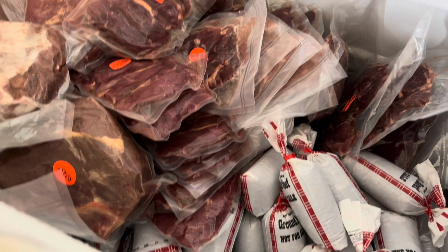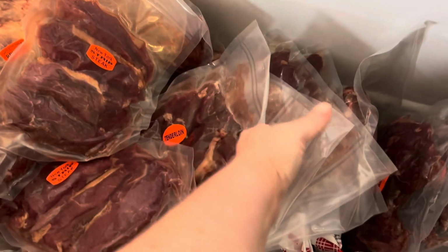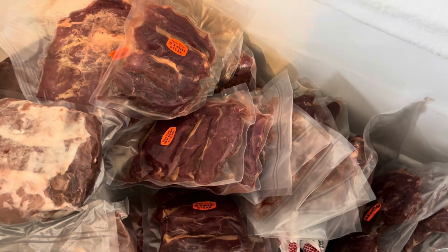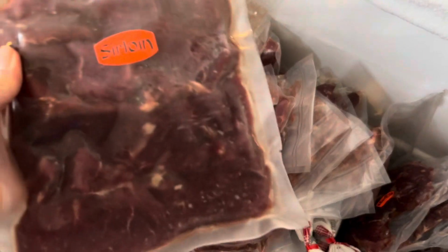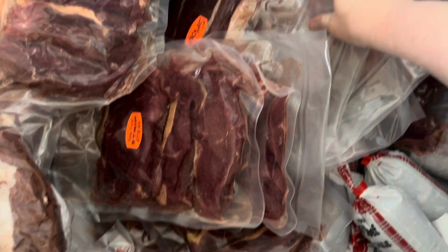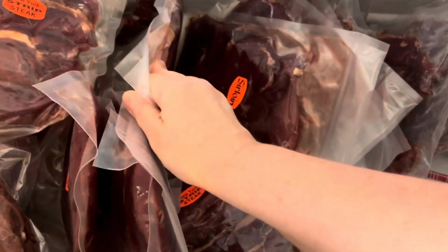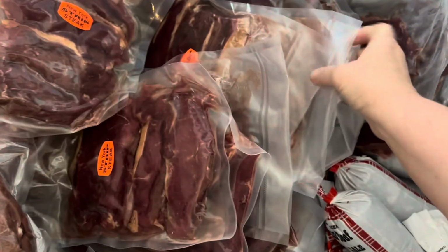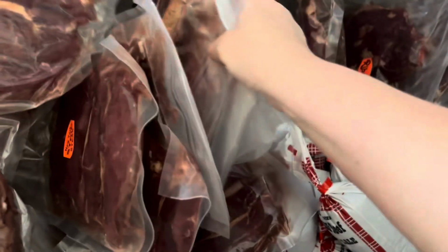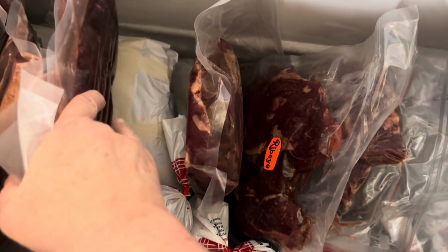So okay, we got tenderloin, we got ribeyes. He had some flat iron steaks in here. Did I already say sirloin? We got sirloin. And we have not eaten any of this yet. Okay, there's the sirloin right there. All those sirloin steaks.